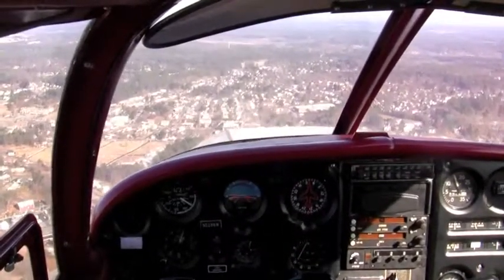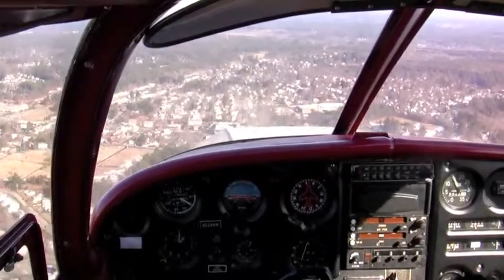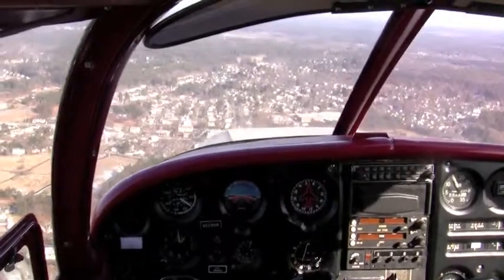86 Whiskey, cleared for the option, make right traffic and report the midfield down. Okay, cleared for the option, right traffic, report midfield, 86 Whiskey.